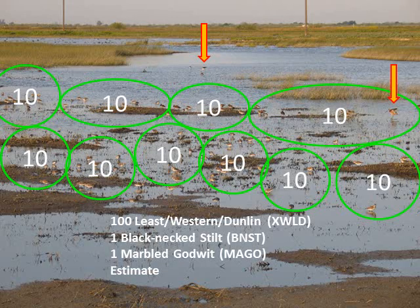Finally, the last example is challenging due to the distance involved. Counting a smaller portion and then applying it across the flock estimates about 100 birds present of a small species variety that is not identifiable. Therefore, it is a western least dunlin type bird. There is also 1 black-necked stilt and 1 marbled godwit that are identifiable and should be recorded on the data sheet. Most of the birds were counted using estimation, except for the 1 stilt and 1 godwit.